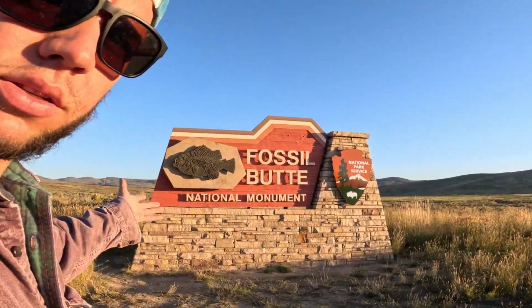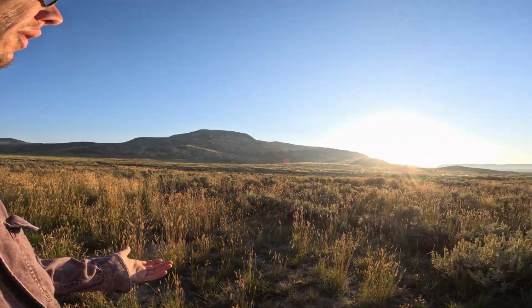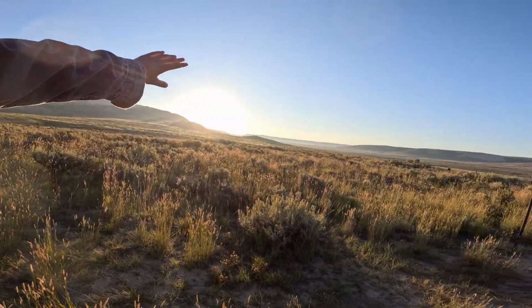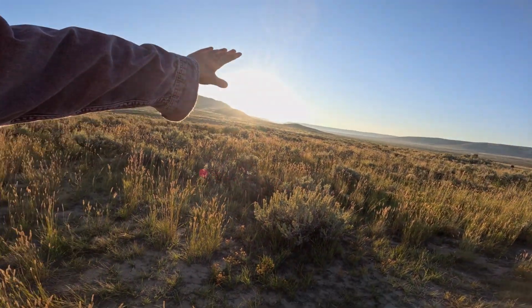Welcome to another adventure. We're at the Fossil Butte National Monument over here in Wyoming, beautiful Wyoming. So, it's about 7 o'clock in the morning right now. And all along these ridge lines, we have fossils.